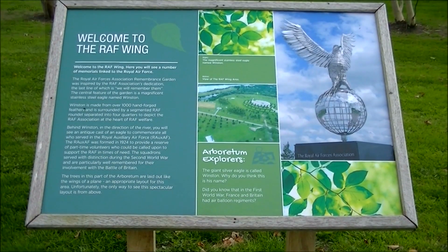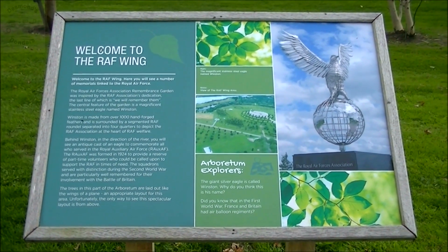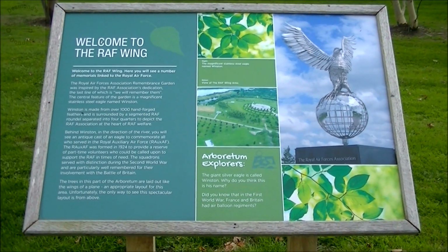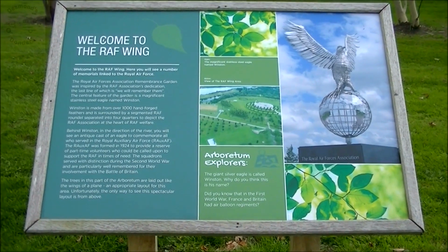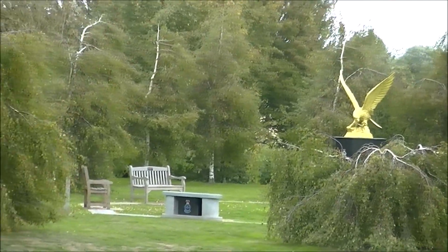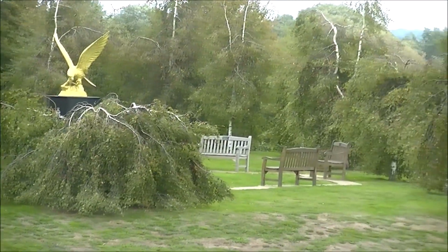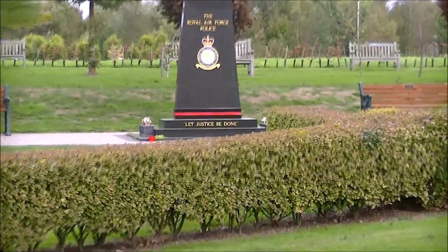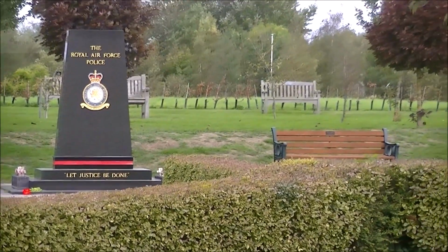Of course, I wanted to concentrate on one part of the memorial. Included here because my younger brother served 22 years as an RAF policeman.